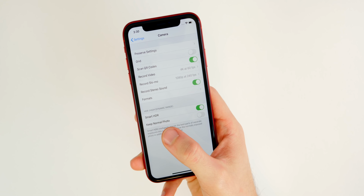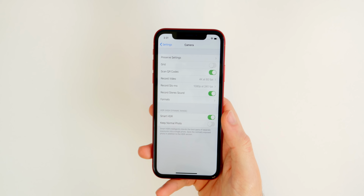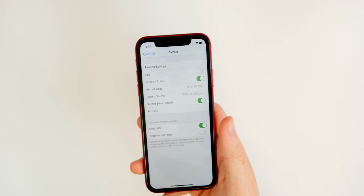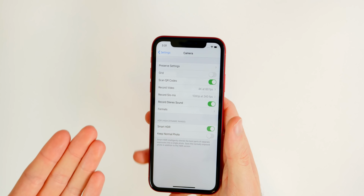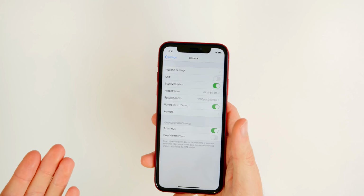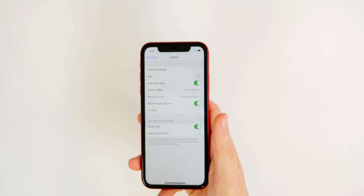And Apple's Smart HDR feature is a big reason the camera is so good on the iPhone XR. So this is a software feature that essentially just adds better shadows, highlights, and colors the images and videos better. It's not quite as good as Deep Fusion, which we saw with the new iPhone 11, 11 Pro, and 11 Pro Max, but the overall quality is still fantastic.